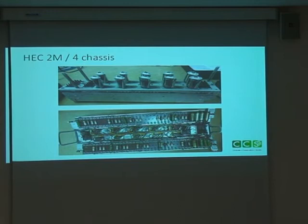Obviously, there are great benefits to this construction. It means that individual units can be easily pulled out and exchanged in the field. Also, when it's installed in the machine, all of the valves point into the centre of the machine, which makes it easy to pull them. It also gives handy access to all of the components, which you need as an engineer to maintain the thing, like putting scope probes on and so on. So, quite a clever construction technique, first used on HEC2M.